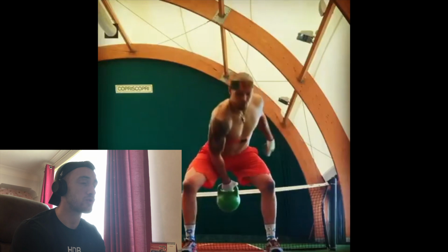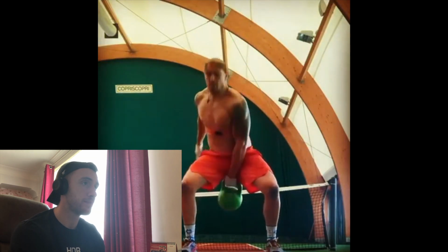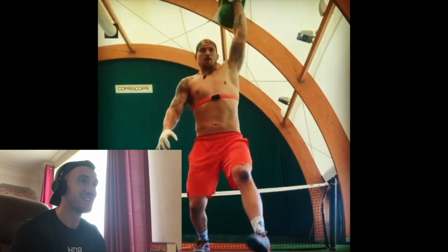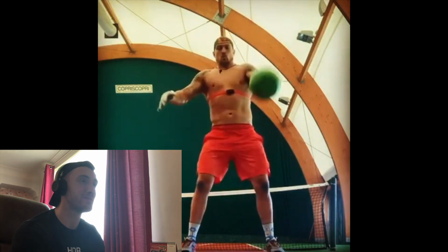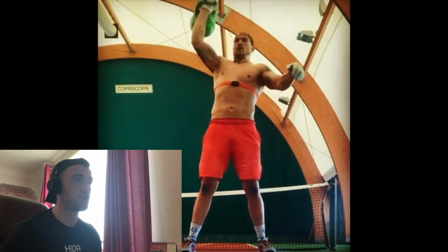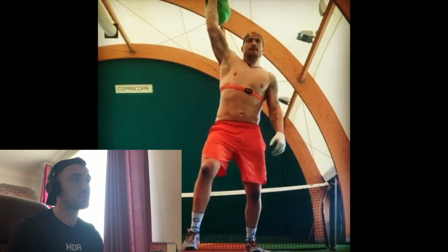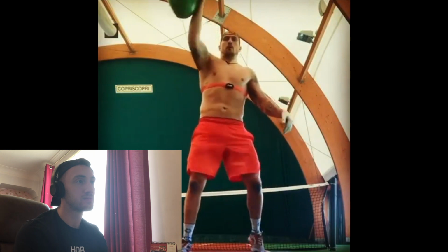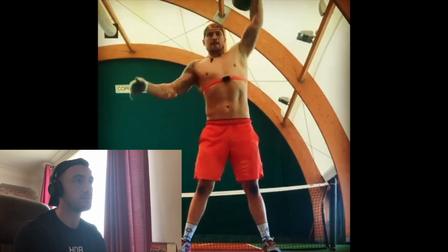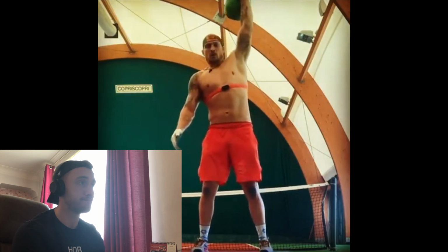And he is looking strong here, and a bit beefier than we're used to. I don't know if that's just the angle, but the shoulders definitely look a lot wider. Yeah, he's looking very strong.